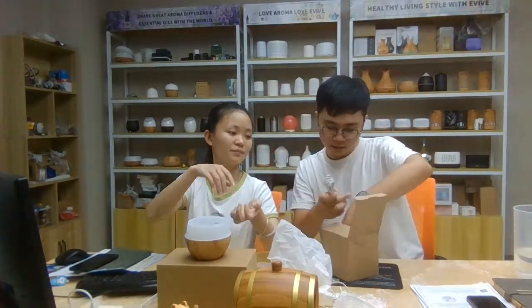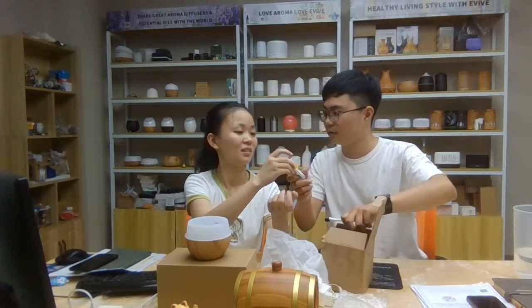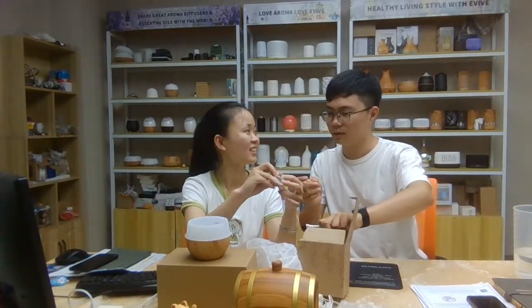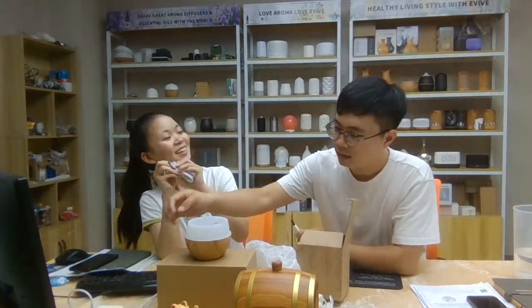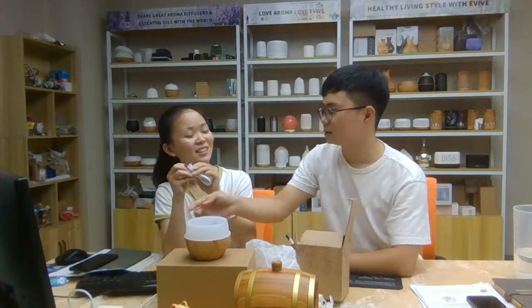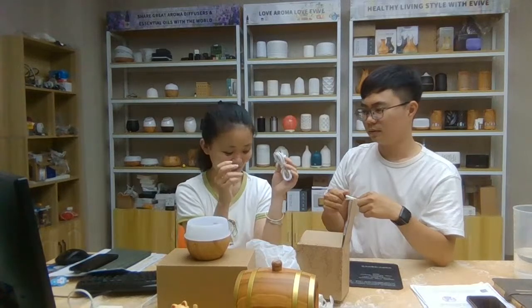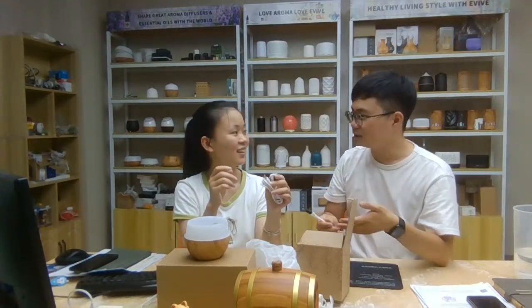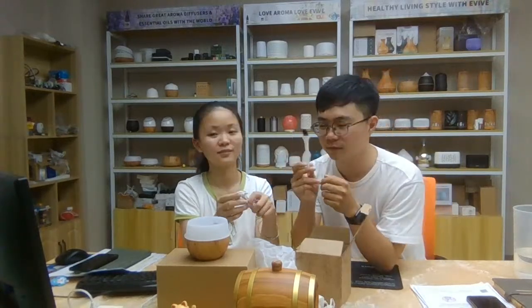It's a USB cable. Adapter means this one. This is the cable, because its charging port is not the Type-C. Okay, and we have a brush for this one.